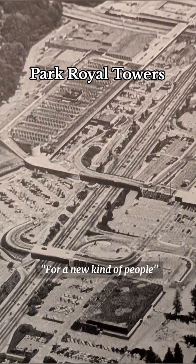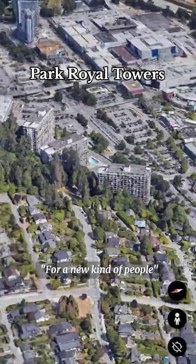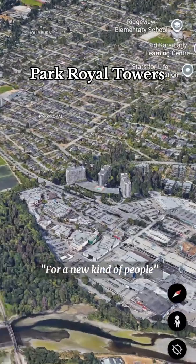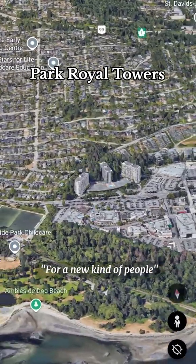I love the sort of planning that came out of the 60s, this car-oriented modernism. It just seems ridiculous today. That was what we thought people wanted. And it's actually, in some ways, still what people want. Nowadays, instead of giving people what they want, we tell them what they want. And what we tell them is that they can't afford it.